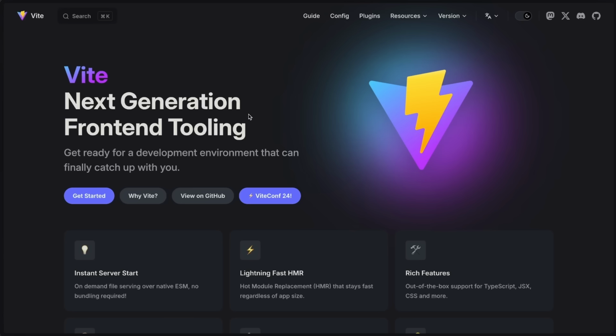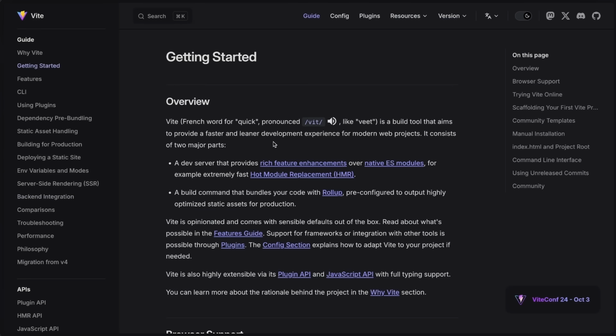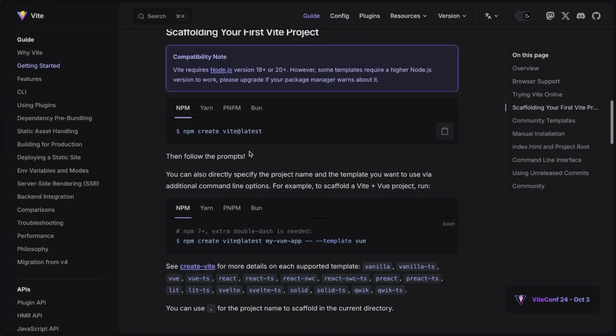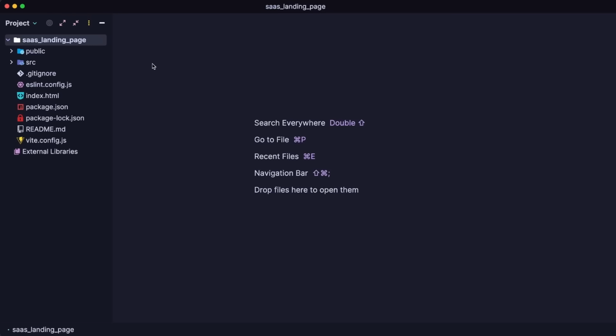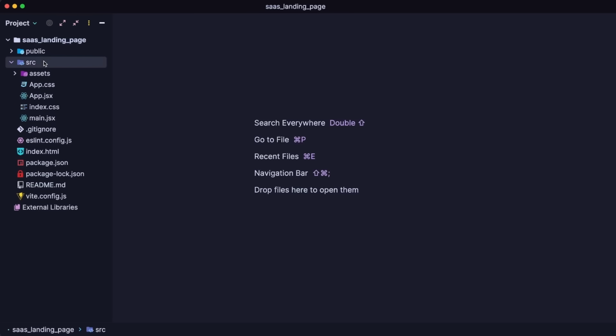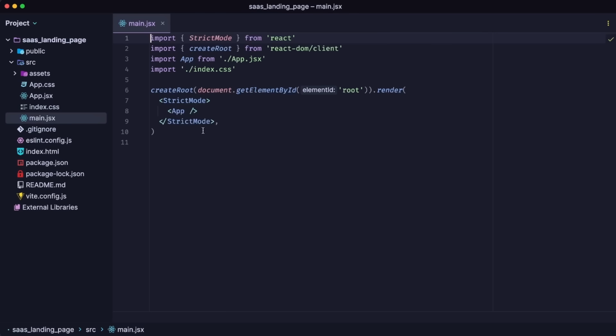If you're using some other code editor, you'll have to manually install Vite by going to the documentation and then running npm create vite@latest with the template react. Once you do that, we can go ahead and explore the file and folder structure that was created for us by Vite. Everything starts with the main.jsx, where we're just using React. And finally, we render the application as the main element.